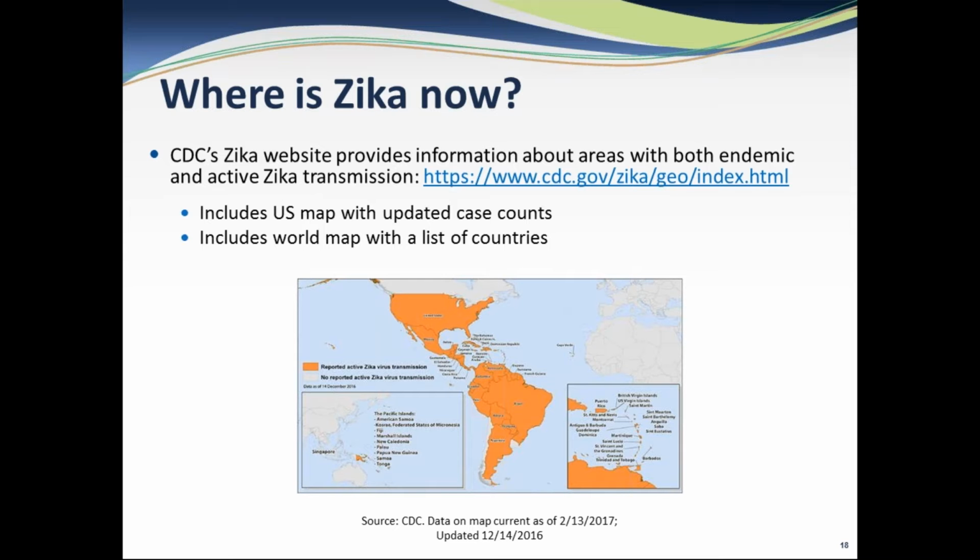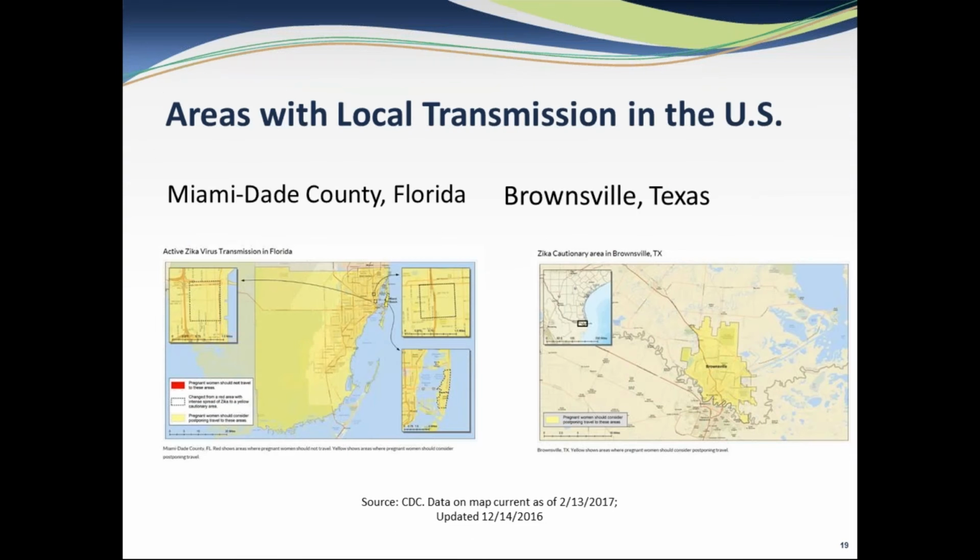At that time, 61 countries and territories worldwide were reporting active Zika transmission. Note that the map shows countries in which Zika virus is being actively transmitted by mosquitoes. The orange shading of a country doesn't mean Zika is being spread everywhere in the country. It just means that it's being spread by local mosquitoes somewhere in the country. And there are several other maps on the website that you can take a look at.